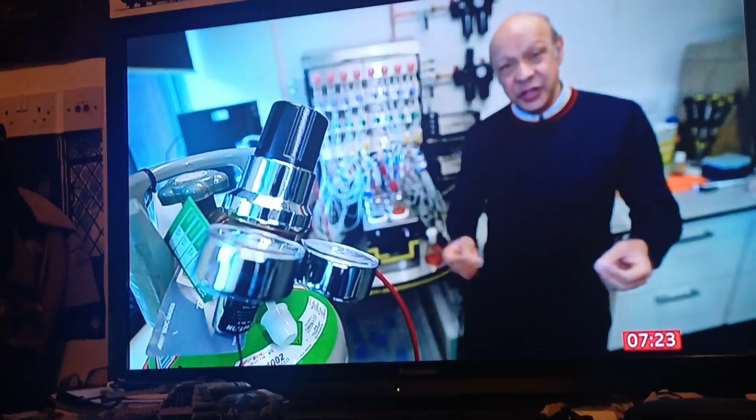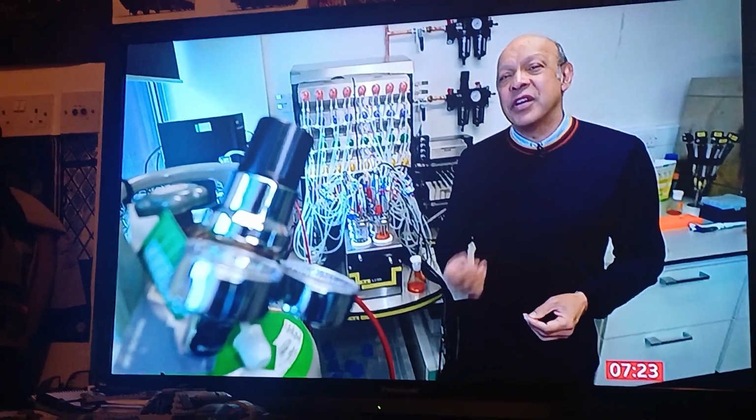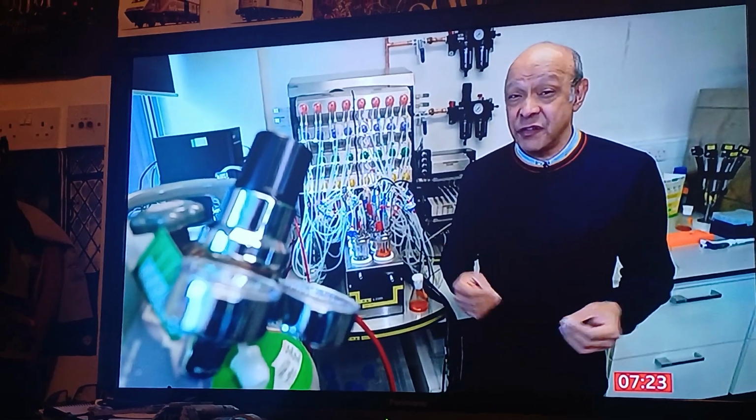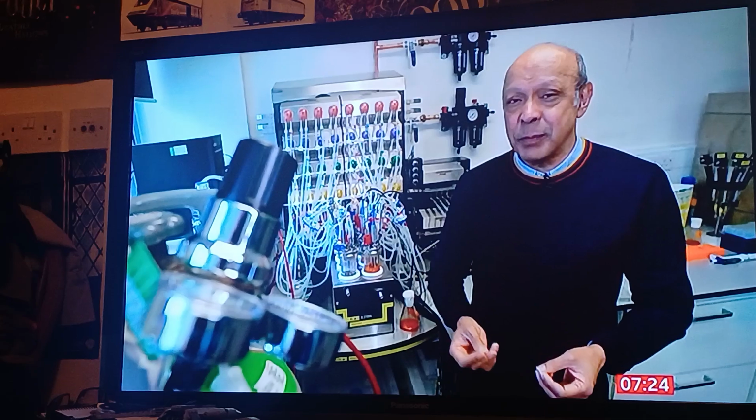Researchers are doing this experiment because it's so expensive to send food into space. It costs around £20,000 to feed one astronaut for one day. Those costs are only going to spiral.